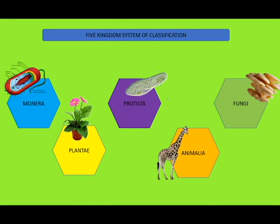So we have discussed the three kingdoms out of the five kingdom system of Whittaker's. The kingdoms that we have discussed only deal with microbes or microorganisms.